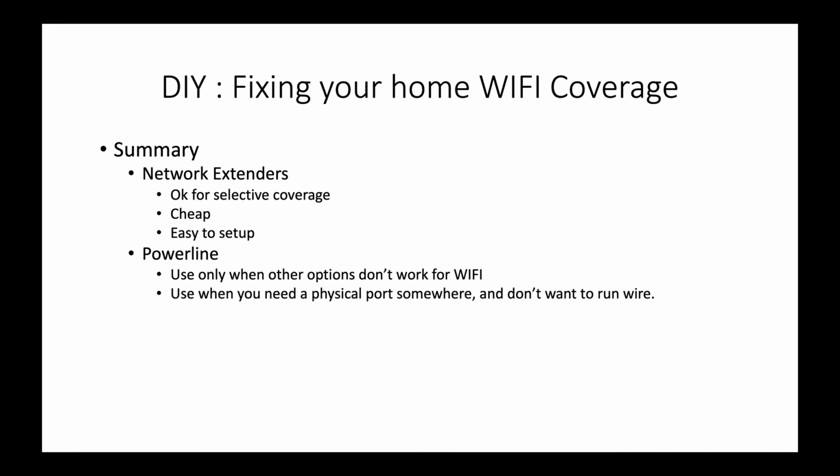The Powerline, you're going to use this when other options don't work for your Wi-Fi, or you want to put physical ports somewhere. I had a client of mine whose son had an Xbox, and he didn't want it on wireless because the wireless doesn't perform the same as a wired connection. So we did the Powerline, and we plugged that thing in right next to his Xbox and wired into that, and it worked great.